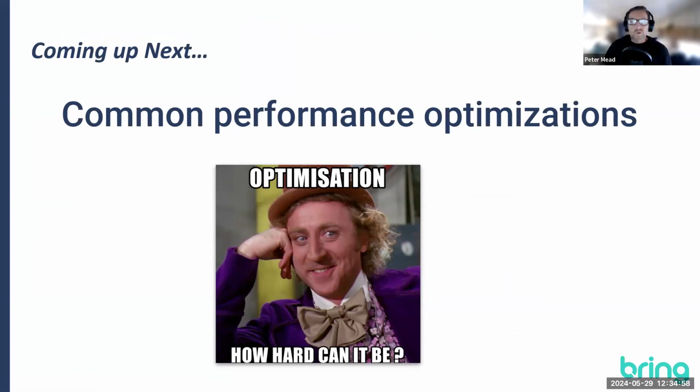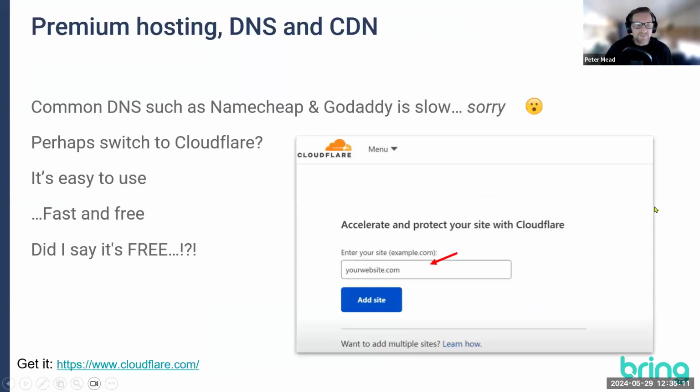So let's have a look at some of the common optimizations now that we've talked a bit about what Core Web Vitals is, how you can get a feel for the Core Web Vitals using the various tools. Now the hard work begins because now we actually have to get in and do some of the work. But we can get a few head starts here. One of the very first things we can do is fix up our DNS and our CDN.